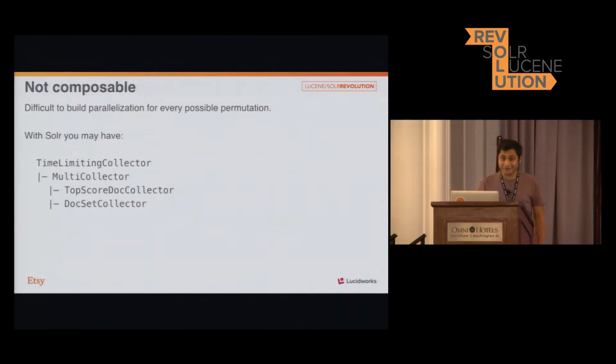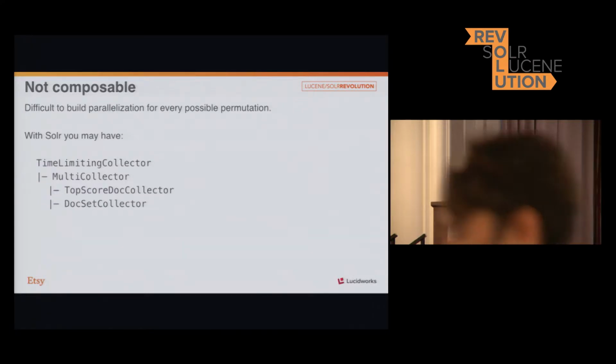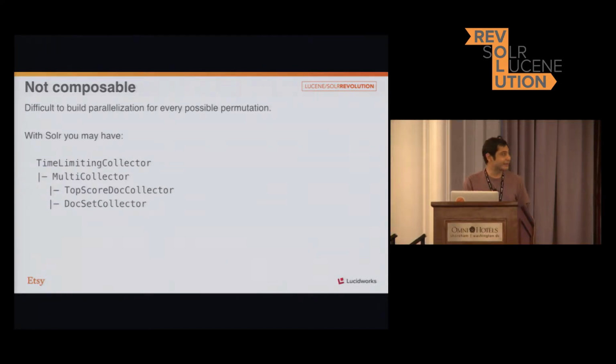The reason that it can't work in the general case is that it's hard to scale this special casing. This pattern of special casing is not composable. You can't special case for every possible permutation of collectors you might have. In our case with Solr, we use a timeout on the search, so we have a time-limiting collector that's wrapping. Solr likes to use this multi-collector, which has the actual top docs collector and Solr's docset collector. So this can't currently be parallelized.